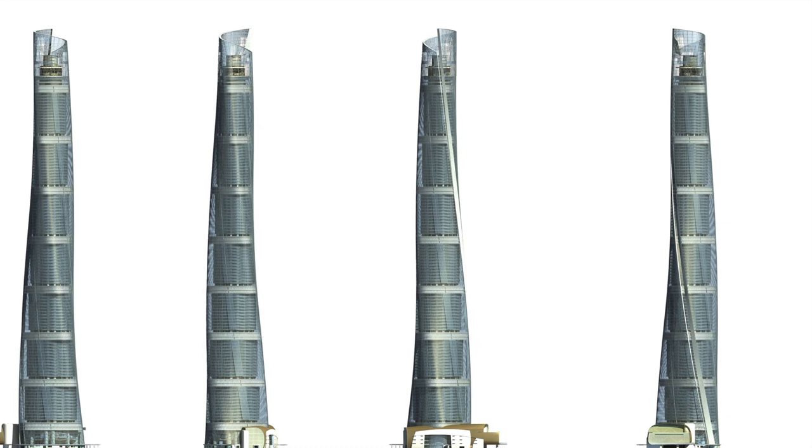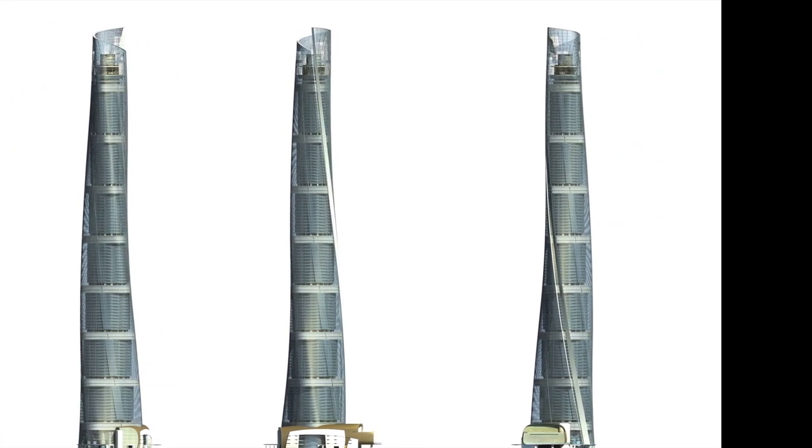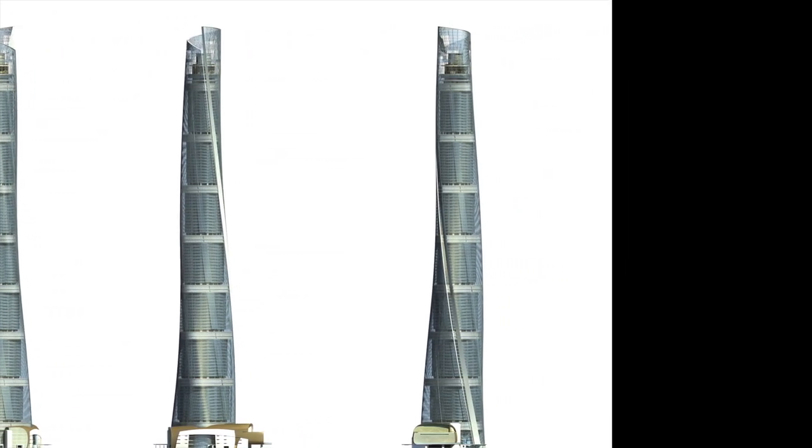So the outer skin was something we could optimize, and a double skin that acts as a thermal insulation in the winter. So without the Burj, I don't think the Shanghai Tower would look like it does today. The concepts in both buildings are very much the same. There's a very rational rigor of design process that went into both buildings.